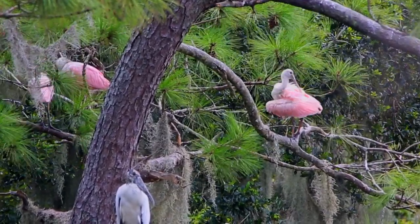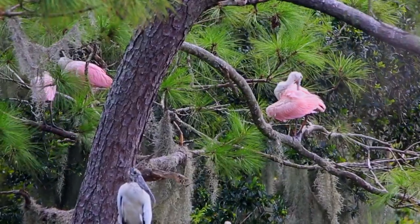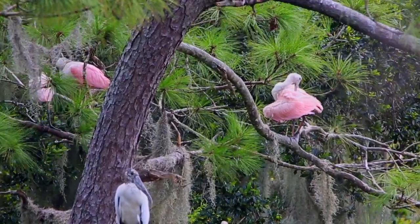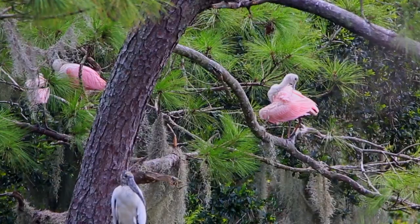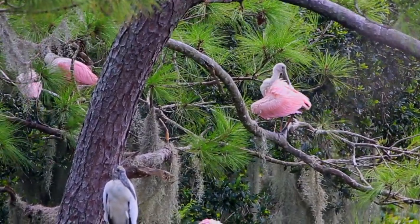They like to live in water areas like marshes and coasts. They travel in small flocks. They also like to travel with wood storks. There is one in the corner of this video.